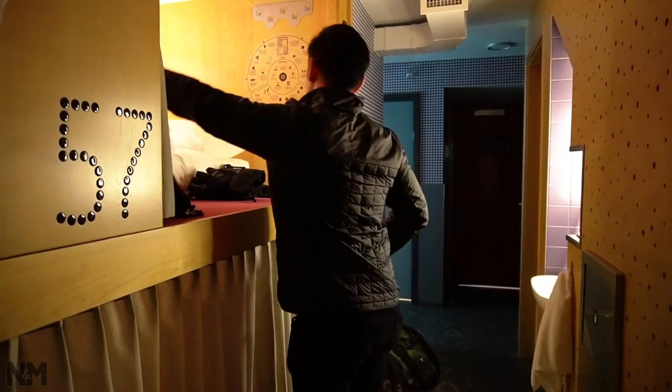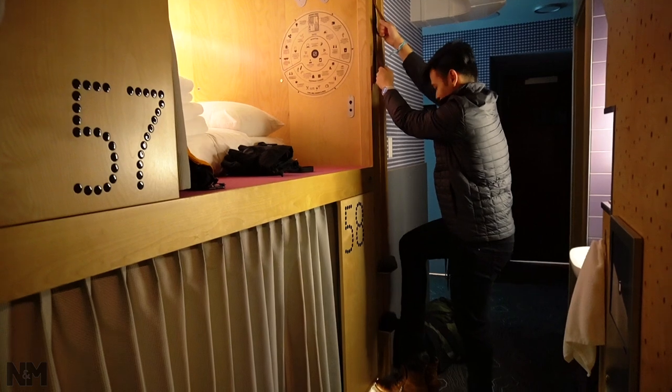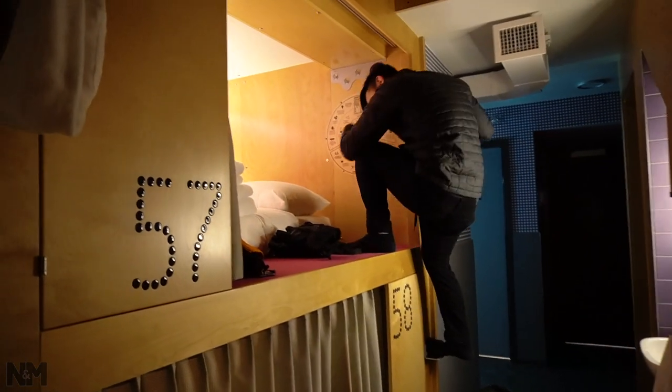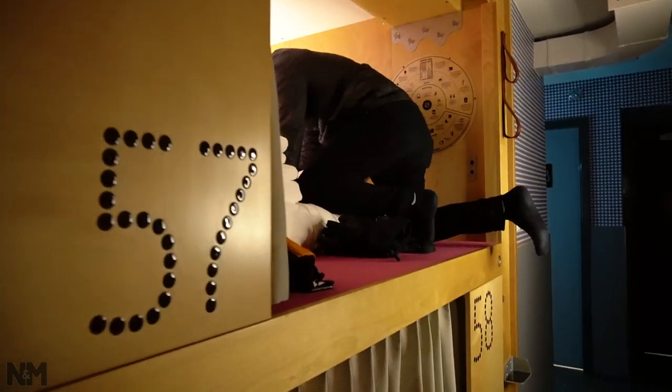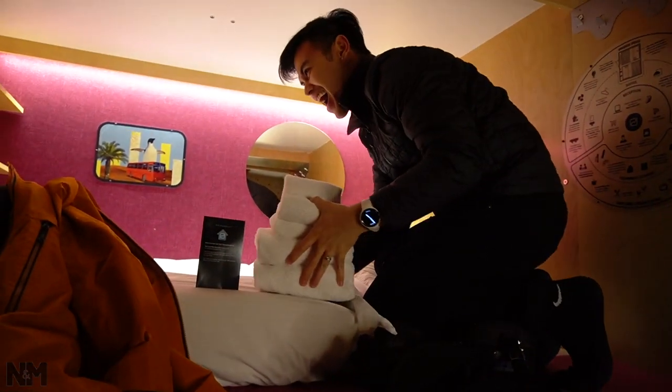We got assigned to an upper pod, which is quite interesting because I had to take off my shoes and use the leather straps just to pull myself up, and use the steps just to get up there. The tiny metal steps. Yeah, it's an interesting experience for us because we've never stayed in a pod before.